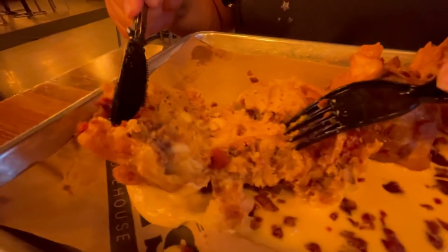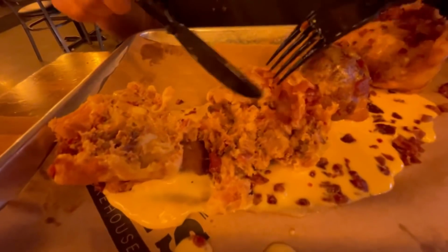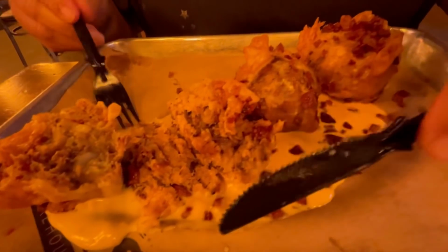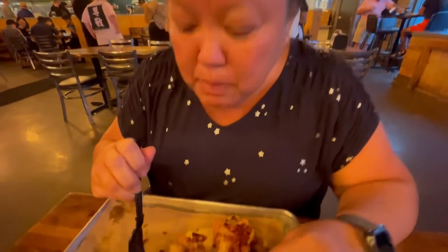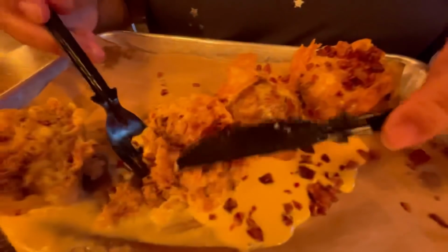Mac and cheese. Let's see. I don't see the mac and cheese in there. Oh, there is. Mac and cheese. Okay. Now I've got all this lovely sauce. Here we go. What it is, I forgot the description, but you can taste it. It's mac and cheese, and the outside breading is cornbread, delicious cornbread with the bacon. This is cheese here, and you eat this together.